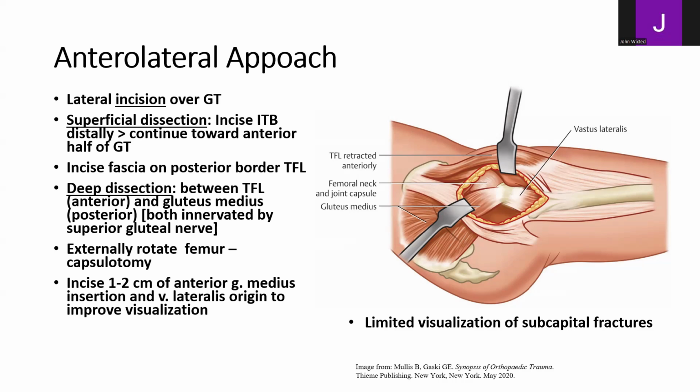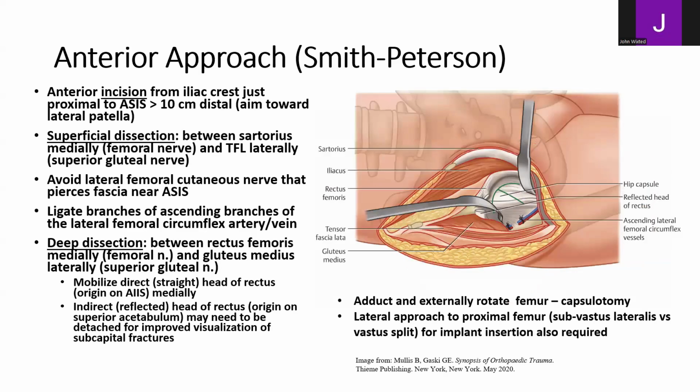If you're going to start on the Smith-Peterson or the Watson-Jones, start with a fresh fracture. Don't start with something that's 3, 4, 5 weeks out. If you do have something that's 3, 4, 5 weeks out, the anterolateral approach is a great way to go if you don't have a lot of experience.